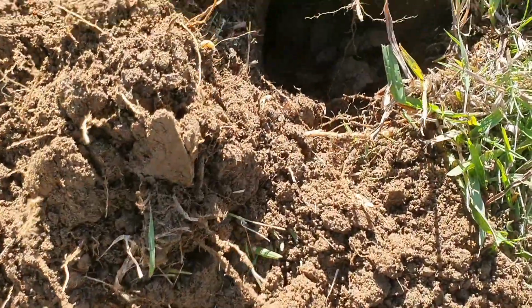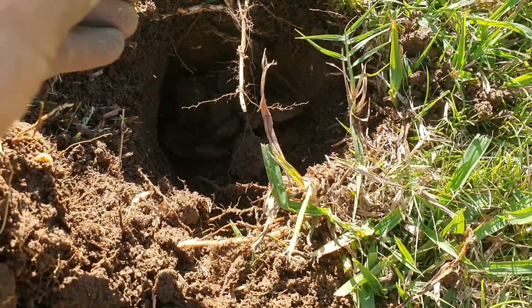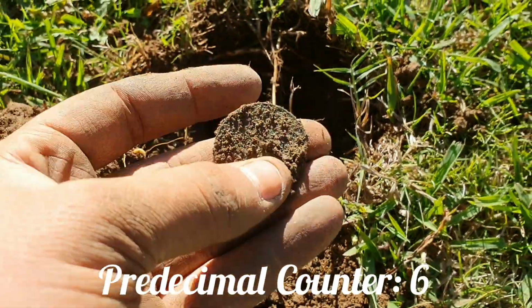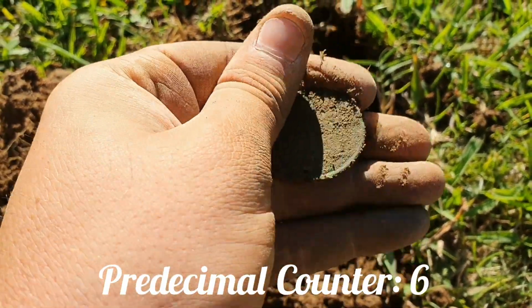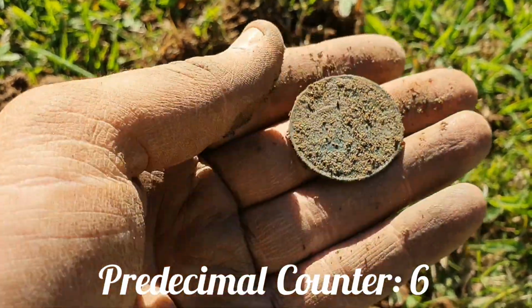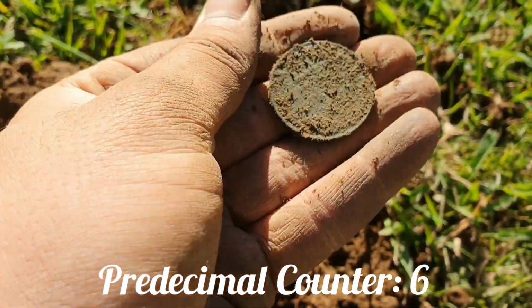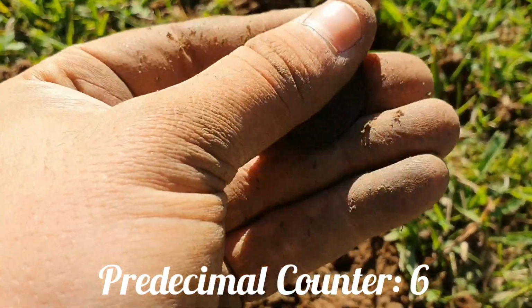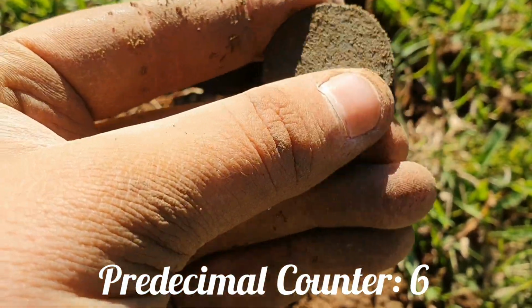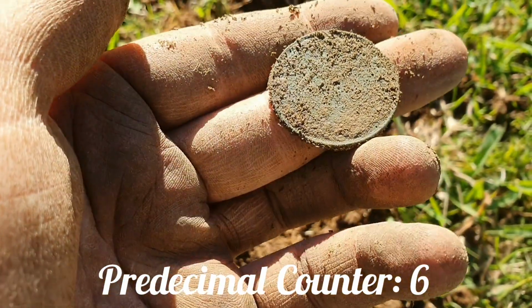I thought this signal sounded good, and down in there, you probably can't see, but it looks like we have our first penny of the day. Somehow we've gone all day without finding a single penny. Now this soil doesn't really preserve the pennies well, but that's for sure a penny. Whether it's New Zealand or British, hard to tell.